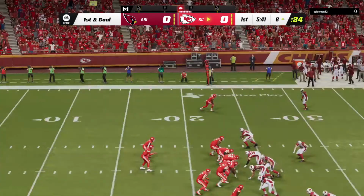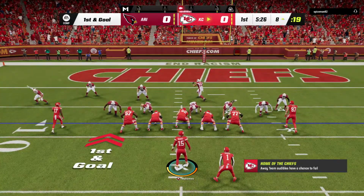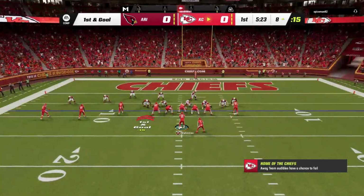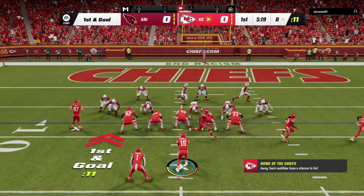And that's how you start a drive, because you know they had this play in their back pocket, waiting for the right time to unleash it. And boy, did they pick the right opportunity. Unleashed it big time, and that was also a big-time throw.